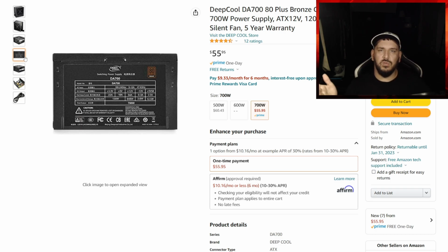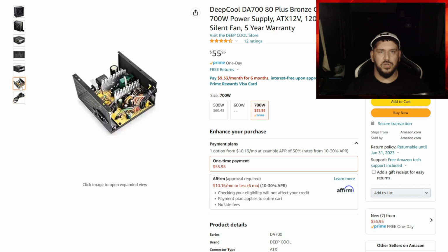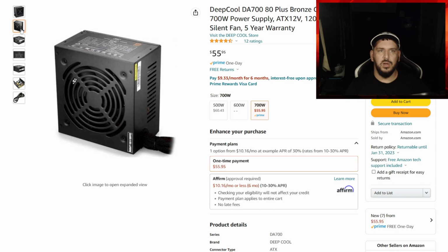700 watts, you're not going to really be using. I think in total, you're going to be using somewhere around 400 to 500 watts in this system. So you have plenty of overhead. It's not running at its full maximum capacity. So this should last a very long time, and you shouldn't have any issues. And also, I like how the cables are braided. They're not the ketchup and mustard cables, so they're going to look good in the case.